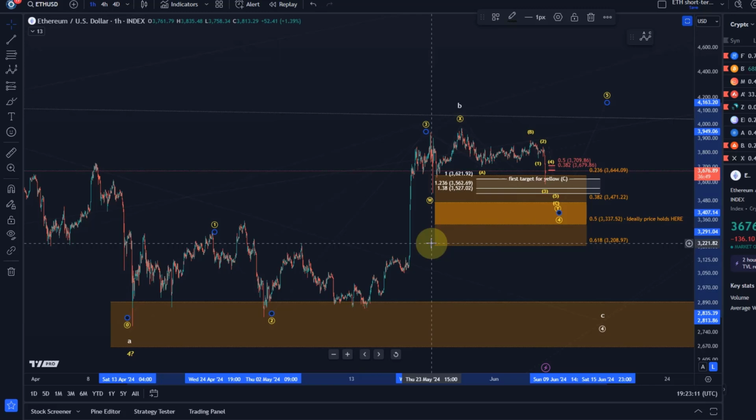I would only need to flip towards a different scenario, which is the B wave top in the white count, if we get a break below 3,208. However, I have to say that already a break below 3,337 would indicate that it's likely going to break, because again, here is the 50% fib level. Even if it's a diagonal to the upside that's unfolding, we don't normally want a break below that.